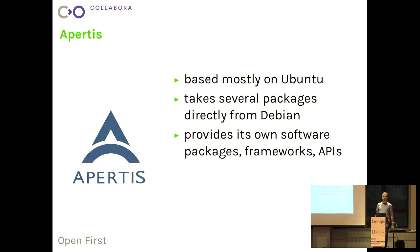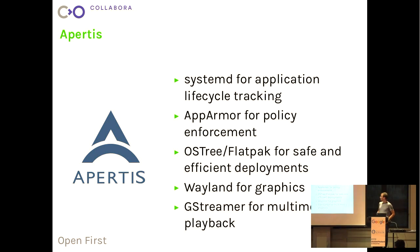And even though it is a Debian derivative, it is based mostly on Ubuntu, not directly on Debian, even though it takes several packages directly from Debian, for example, systemd. And on top of all of that, it provides a set of its own software frameworks, packages, and APIs for automotive needs. So, as I mentioned, we use systemd for process tracking. We heavily use AppArmor to enforce policies on applications. We take AppArmor from Ubuntu, but we extend it with policies for lots of applications already on Ubuntu and Debian, and also for our own applications and packages.